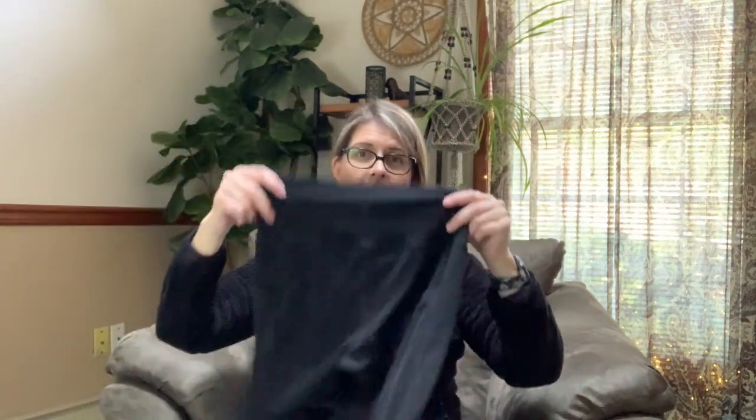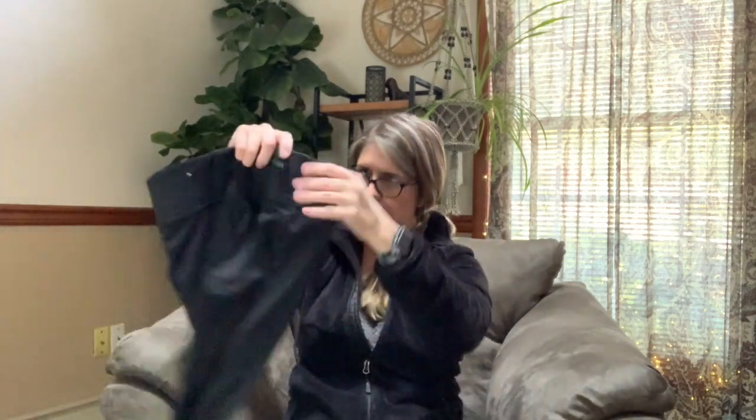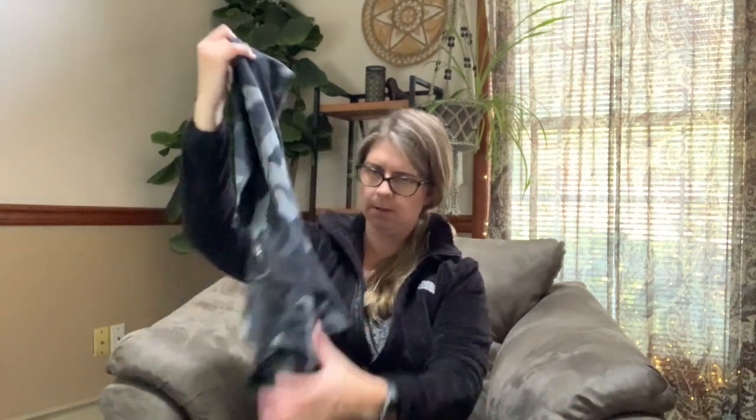Okay. So then I got these in PA before I crossed the border. I got some Victoria's Secret pink leggings. Those are Athleta. I got Athleta and Victoria's Secret pink. 1, 2, 3. These are Athleta camo. Those are pretty nice. They're small. So I got five pair, and they're in really, really good condition, like gently used. So I did get those.